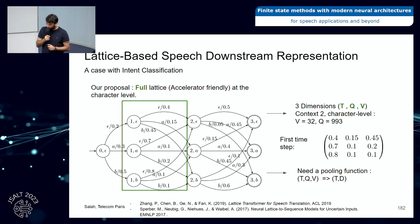that's one of the reasons we wanted to propose a lattice-based input. It's not exactly a new idea, a lot of people try to put lattices as input, but they were generally focusing on pruned lattices or word confusion networks. So one major difference and one major novelty in our work is that we would put the full lattice. And this actually gives an accelerator-friendly representation because it would be a very regular matrix there compared to word confusion networks or graphs. And we want it to be at the character level. It's not at the word level.